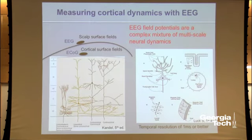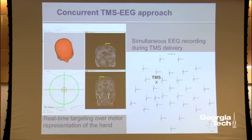So for those of you, very quickly, again, EEG measures cortical dynamics. This is also a benefit, that we can actually measure elicited activity directly from the region that we're stimulating. Okay? And I've shown you this. What we do is we actually localize the anatomical region that we want to stimulate. And so now it doesn't have to be motor cortex.